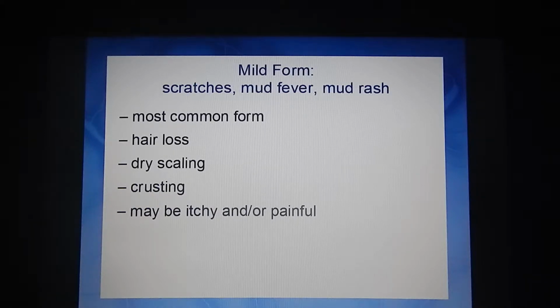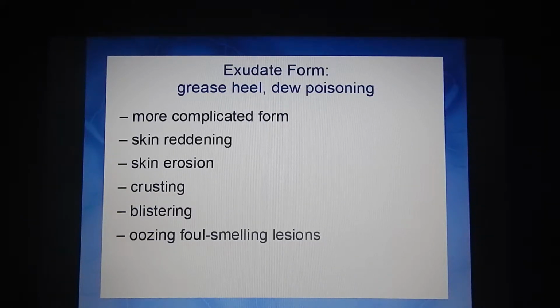So the mild form goes by a few different names: scratches, mud fever, mud rash. This is the most common form, and it's primarily characterized by hair loss, dry scaling, crusting, and also may or may not be itchy and or painful to the horse. The next form that it can rapidly progress to is the exudative form, and this often goes by grease heel or dew poisoning. This is the more complicated form, and it's primarily characterized by skin reddening, skin erosion, more crusting, and blistering, and oozing, foul-smelling lesions.